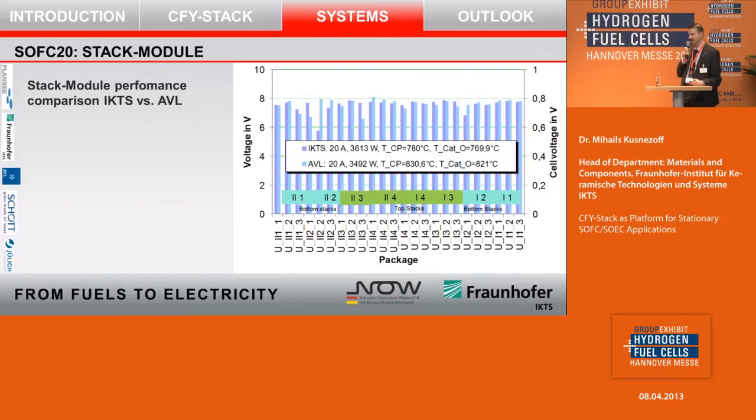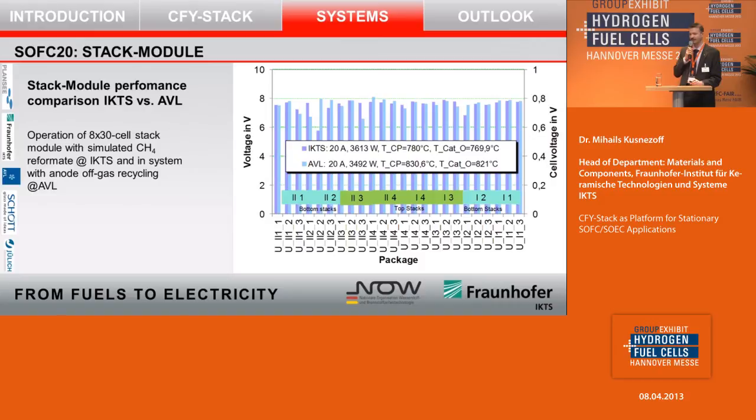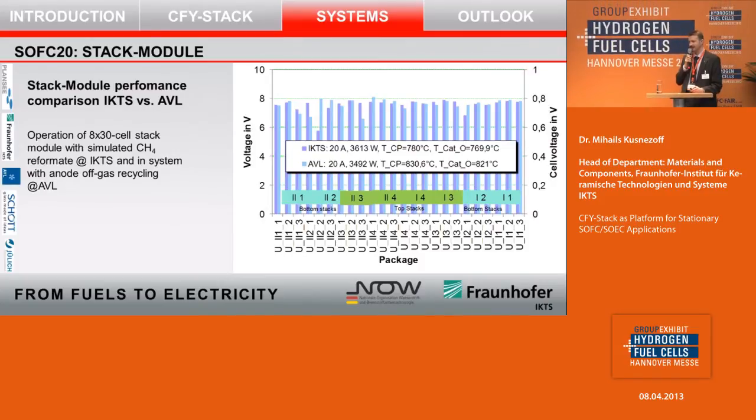If we compare the performance of the stack module at IKTS and AVL, we have seen very similar data, but we can also say that the stack module at the AVL facility has been operated at higher temperatures. We are now looking for reasons for the different temperatures and different performance we have observed at IKTS and AVL, especially the thermocouple positions in the AVL facility and at the IKTS facility. But what is good, the stack module is operating reliably, and now the system is under first test with all components and is working very well.